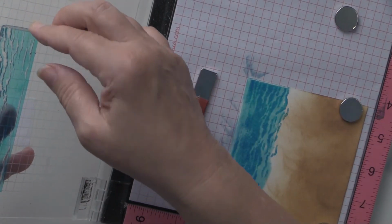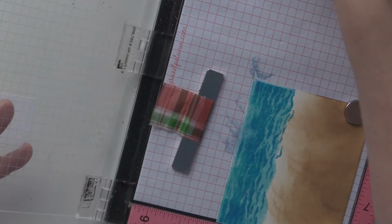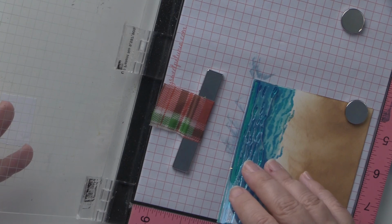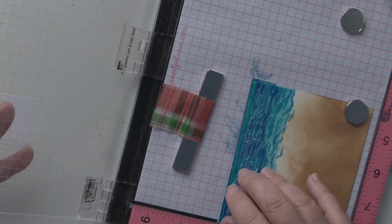Okay. And the last one, we will use our deepest color. And that will be Deep Ocean.